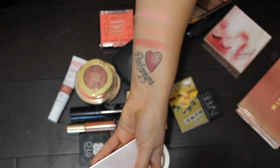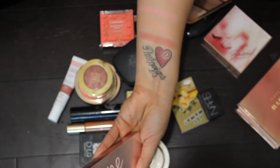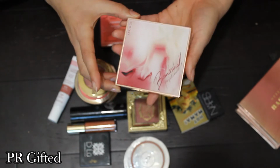So a very pinky, cool tone blush, and I think that's why it's not my favorite. I prefer warmer tone blushes, as I'm sure you'll be able to tell. And then this one is one that's kind of new-ish to me.